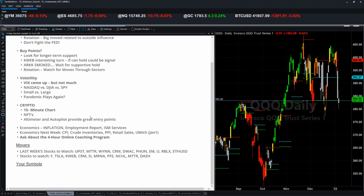Next week, though, we are going to see CPI. We're going to see crude inventories again. Crude has been on fire. PPI, which is the producer price index, retail sales, and the first look at the UMich, which I think is going to be important, the consumer confidence for January 2022.